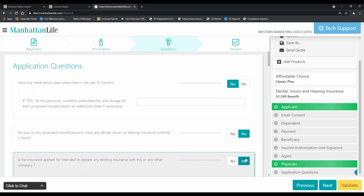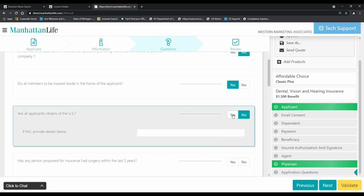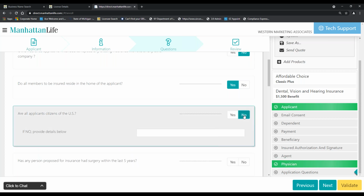Let's see. So just quickly, I'll go in, and U.S. citizen. Oh, if you have a client that is not a U.S. citizen, but they have an ITIN number, that's perfectly fine. So if you click no, just make sure you say client has ITIN number of, and whatever that number is. That is for all of our plans, health and life alike. The client does not have to have a social in order for you to write, but they do have to have the ITIN number.